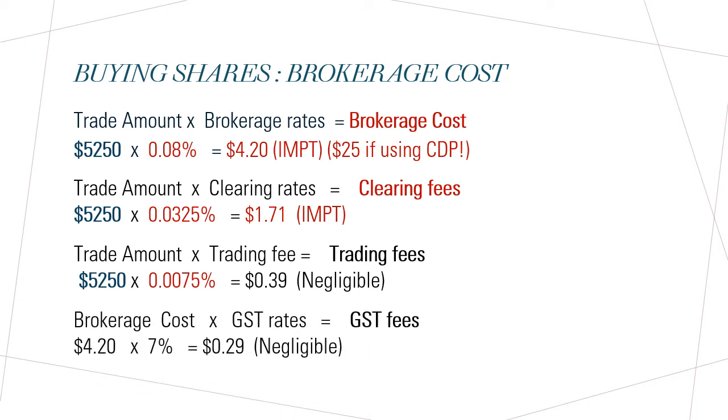Lastly, we have the GST fees. This GST fee is only applied to brokerage fees. Hence, if your brokerage is higher due to usage of a CDP account, your GST charges will be higher. In this case, the GST fee is 7% of $4.20, which comes to about 29 cents. As long as you are using a custodian account, this fee is also negligible.